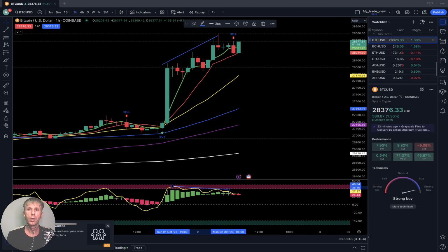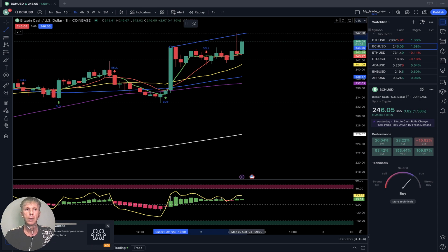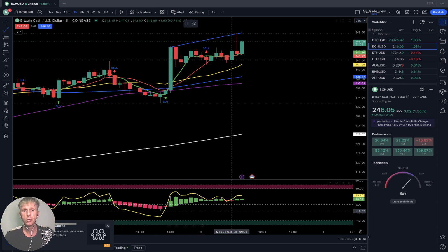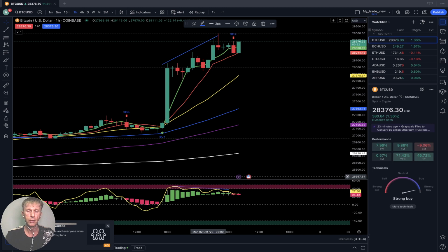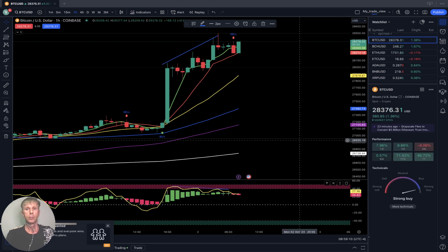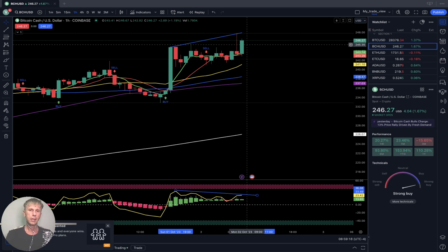Now let's move to Bitcoin Cash. Bitcoin Cash plus 1.5% also. Similar on the 1 hour time frame, similar story, right? Price action uptrend and bearish divergence on RSI. Not similar because it's not overbought. At least Bitcoin is in overbought territory. It was overbought over here, right? Bitcoin Cash didn't touch overbought. Still kind of positive because the last bar is still above all moving averages.